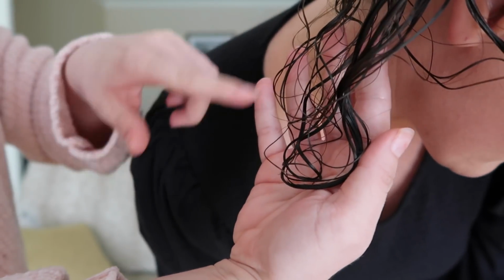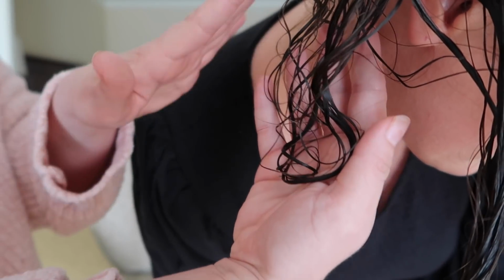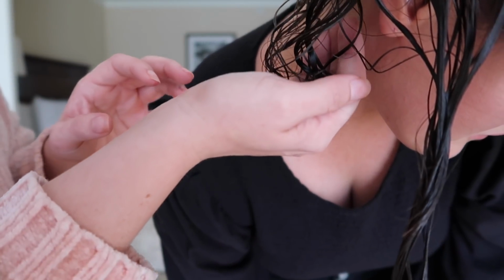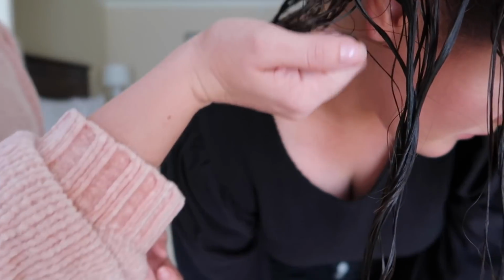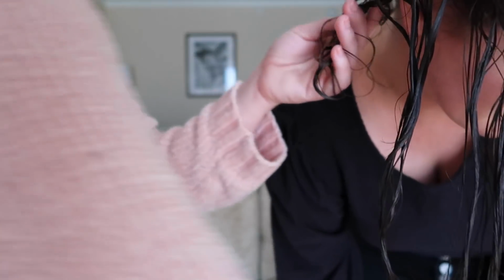We have a little bit of extra stringiness back here. That's why I'll add extra water to help it come together. What I'll do sometimes is turn the sink faucet on and just take water in my hand and squish it into my hair, to help get extra moisture in your hair.